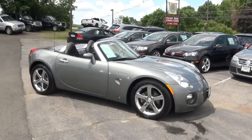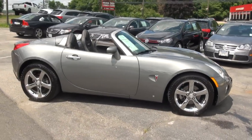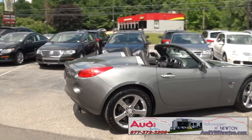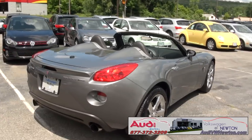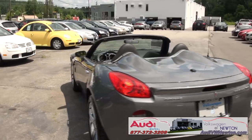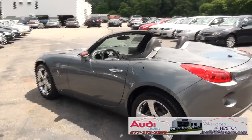Today's vehicle, 2007 Pontiac Solstice. Hey, summer's here. Let's go. Get in this nice little compact turbo and go for a ride. I'm telling you, automatic transmission. This thing is very, very fun to try. It has the Ecotec 4-cylinder VVT, variable valve timing, double overhead cam. So you have plenty of nice boost when you need it on this 5-speed automatic.